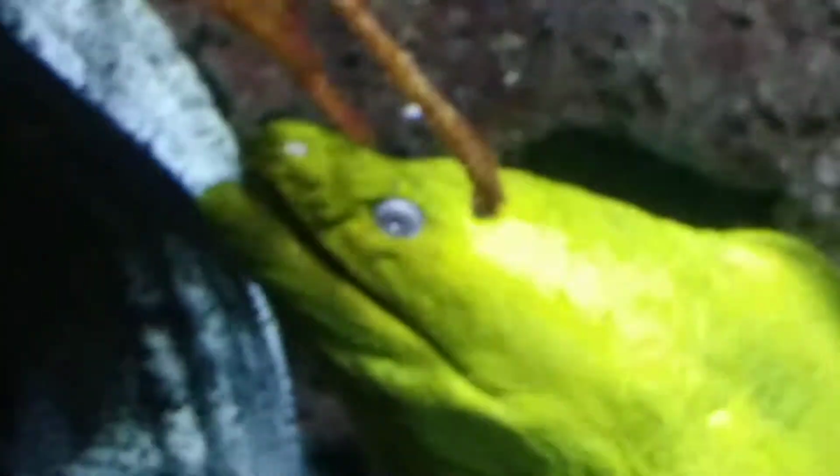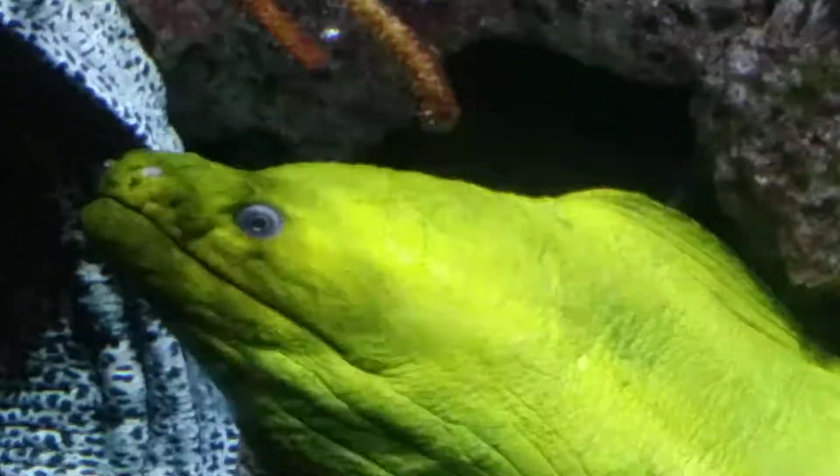Hold on, I'm looking at this guy. Do you not know where the other one is? He's right next to the yellow one. Look. He's right there. Yep, he's much more camouflaged. But see, this one, he earlier actually bit the glass. He actually widened his mouth out and tried to bite the glass.